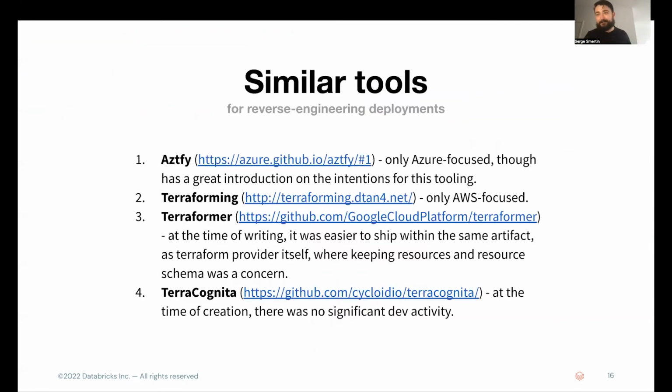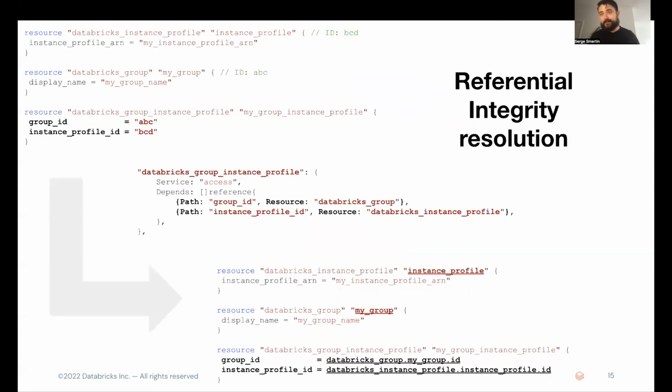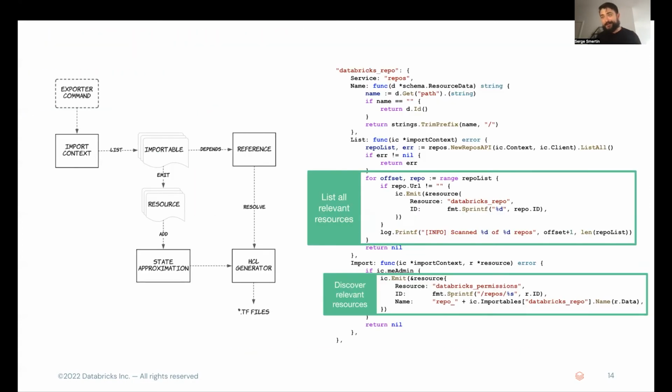there are plenty of tools similar like that, like AskTFI, Terraforming, Terraformer, or Terracognita. Why I decided to create yet another tooling for this? Well, first of all, there was nothing like that to support Databricks. Then it was easier to ship it in the same binary, just as another command.